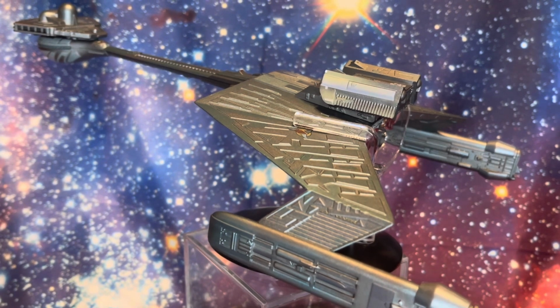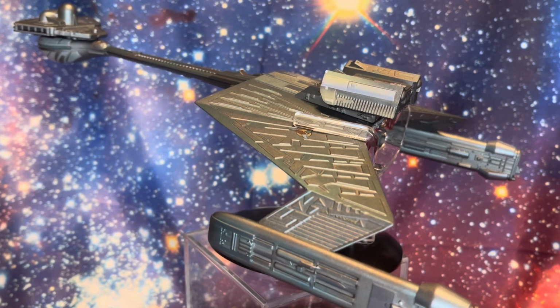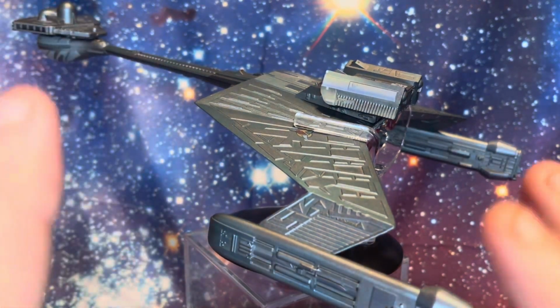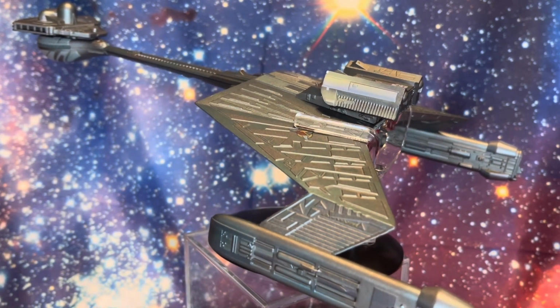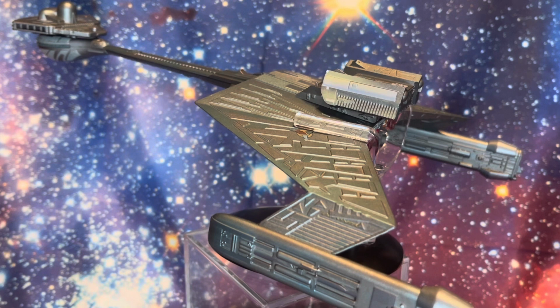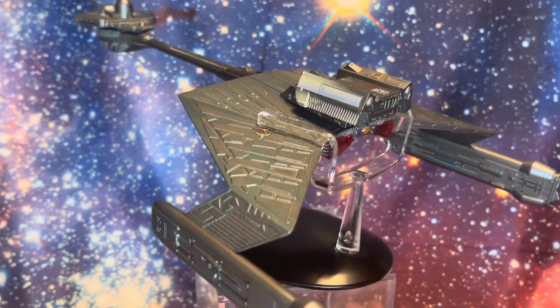This video is another review of the Hero Collector Eagle Moss XL Starships range from Star Trek. In particular, a classic faux villain ship. Here, this is the, and I'll pronounce it wrong, so apologies to you Klingon speakers out there, but this is the Katinga class battle cruiser, as used by the Klingon Empire.